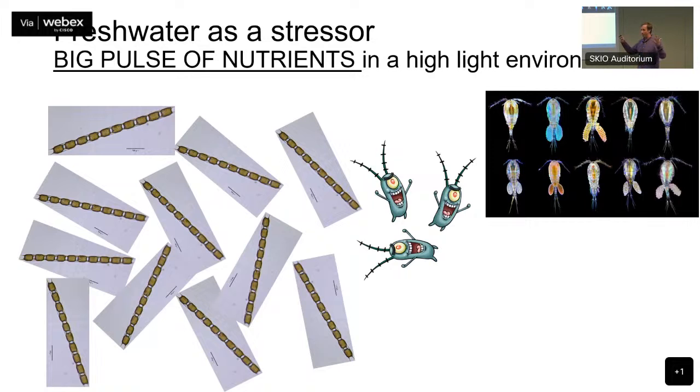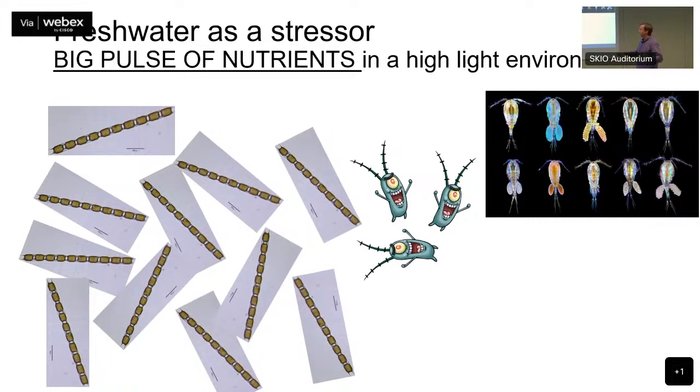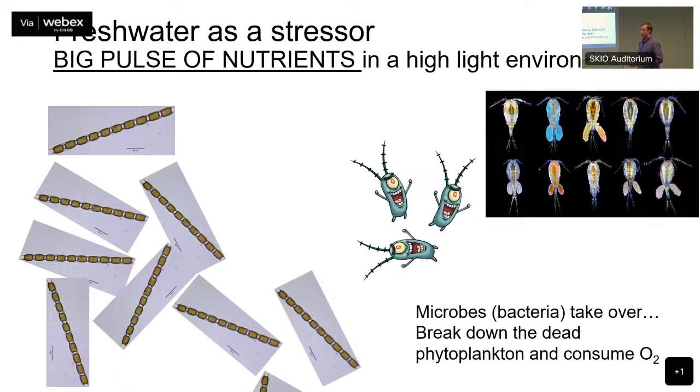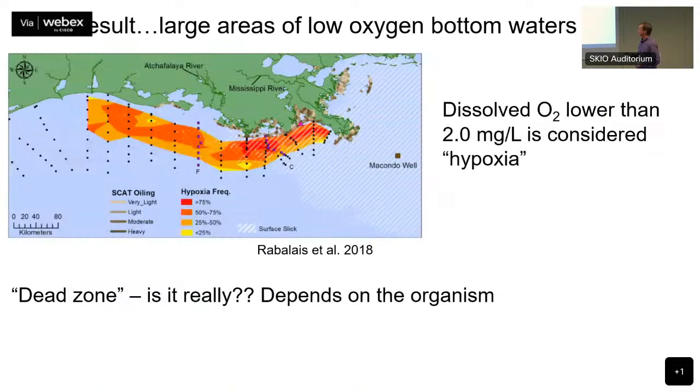So what happens to all this excess food in the environment? It just kind of sinks out of the environment. That's when you have these diatoms moving from this highlight environment into the deep water, and that's when microbes take over. These are just decomposing things. It's the same thing that happens if you throw a piece of fruit onto your front lawn: it gets decomposed. That's what's happening in the ocean when these dead phytoplankton sink out of the water column. And during this process, they're consuming oxygen. This happens on a really large scale in the Gulf, particularly in the summertime.